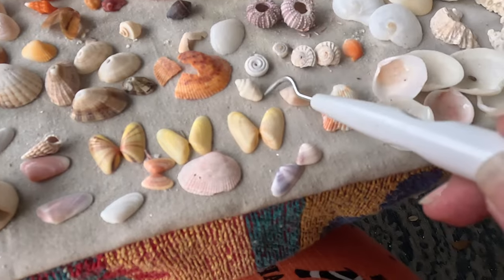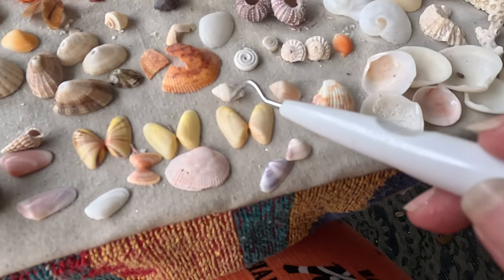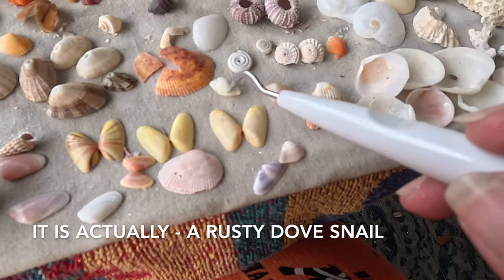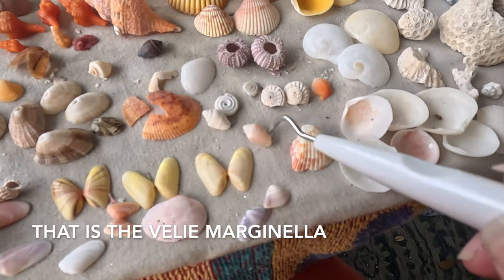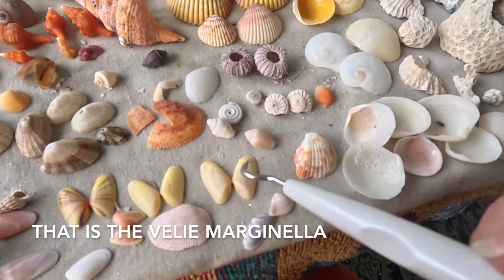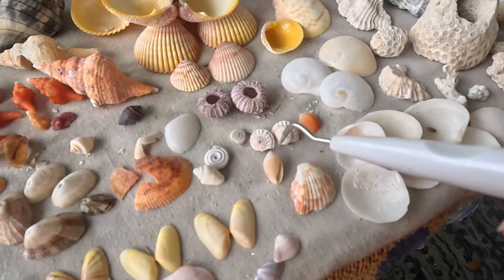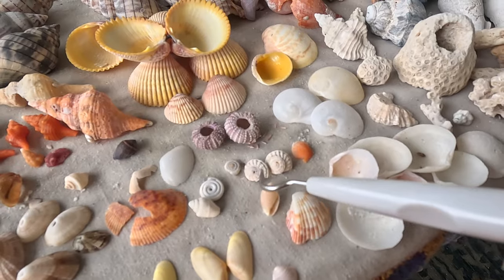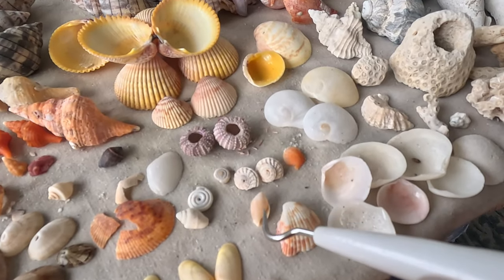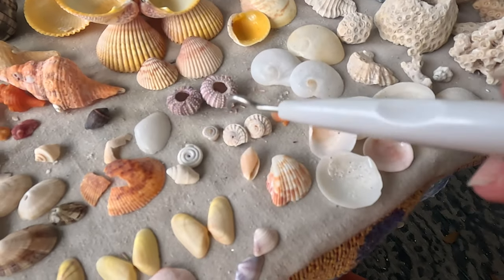Now these, I'm gonna have to spend some time looking through my books. This guy I think might be a dove snail. He looks like it. This one I'm not exactly sure, but it might be a special kind of marginella. It looks like a broken olive, right? Like it's just sheared off olive until you flip it over and look at the back, and the inside looks like a marginella shell, only it has a nice big point here. So I'm gonna have to spend some time doing a little digging and figuring out what he is.